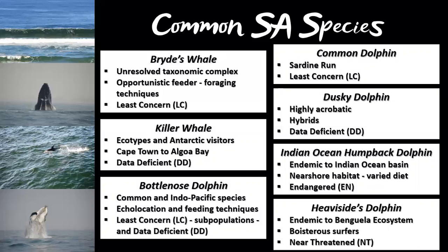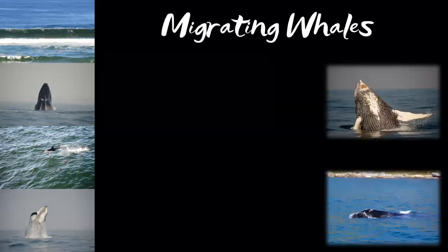You might be thinking that at this point I've left out 2 rather important species. I have in fact given them their very own slide. 2 whale species that visit our shores as part of their annual migration to and from the Antarctic feeding grounds. Do you recognize either of them?